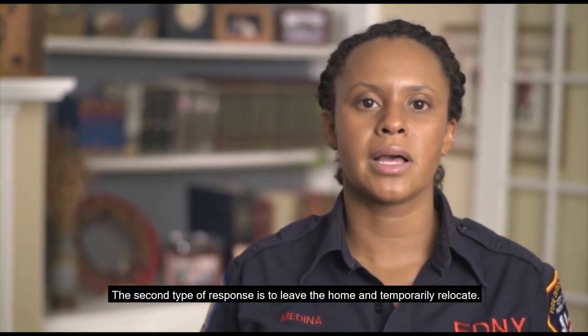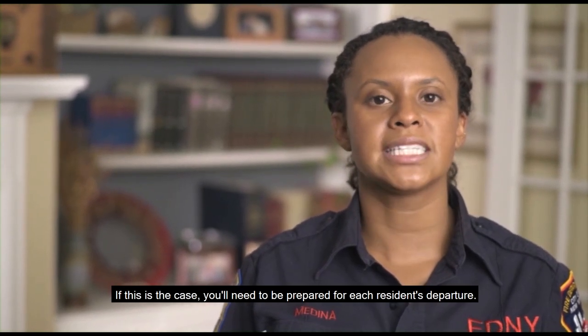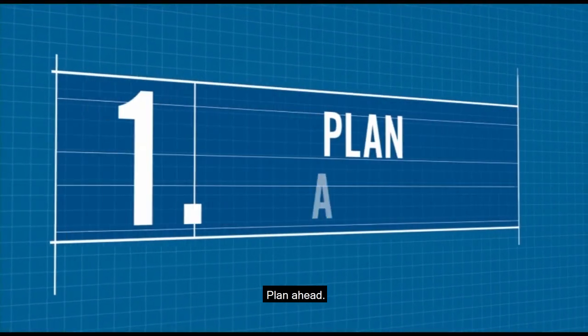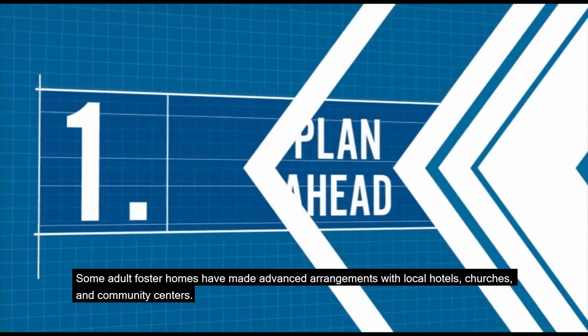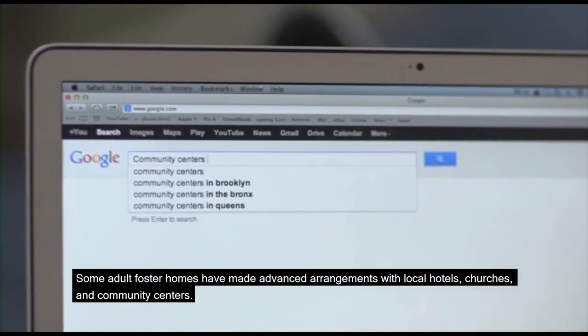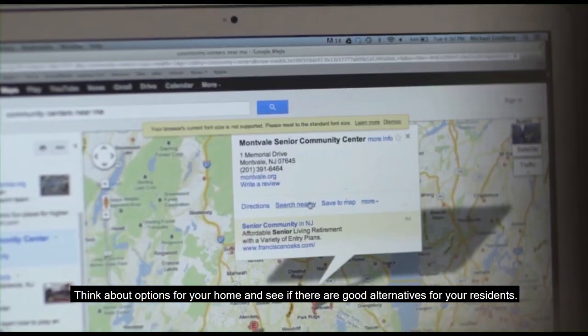The second type of response is to leave the home and temporarily relocate. If this is the case, you'll need to be prepared for each resident's departure. 1. Plan ahead. Some adult foster homes have made advanced arrangements with local hotels, churches, and community centers. Think about options for your home and see if there are good alternatives for your residents.